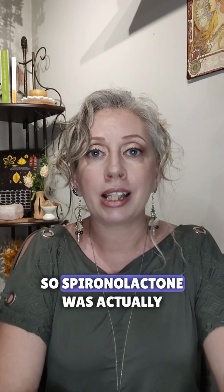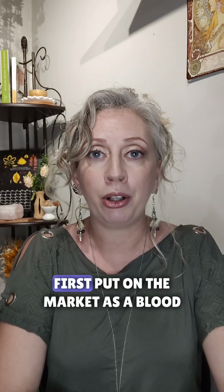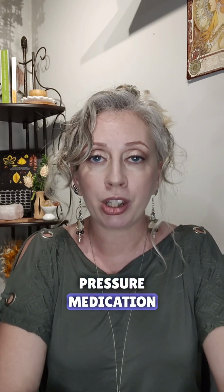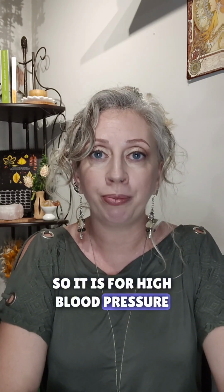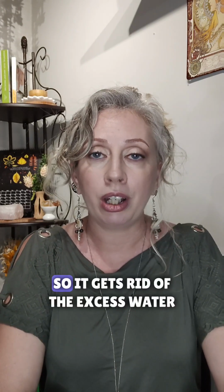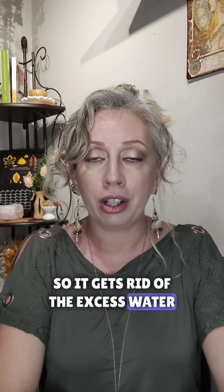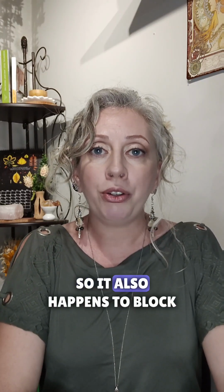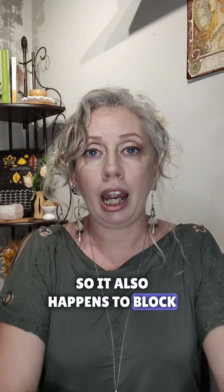So spironolactone was actually first put on the market as a blood pressure medication. So it is for high blood pressure. And the way that it works for that is it is a diuretic. So it gets rid of the excess water that's in your body to help with your blood pressure. So it also happens to block androgen hormones.